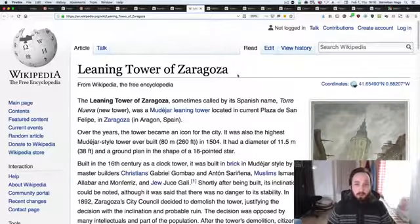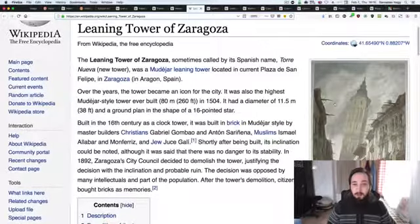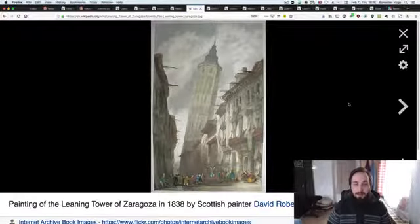Leaning Tower of Zaragoza. Oh man. Look at this tower.